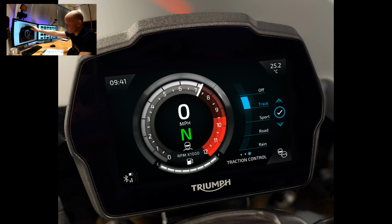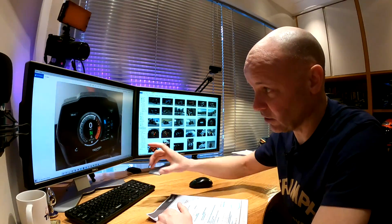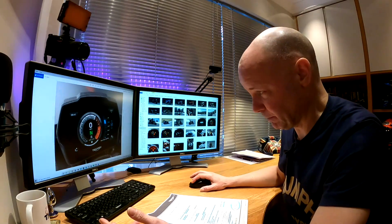What I don't like though is this surround on it. I don't know why they've done it that shape. There must be a technical reason, but I just think it would look so much better if it was just rectangular with that, or just circular with that really nice presentation in between. I don't like all this extraneous shaping. It's just a personal thing.